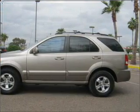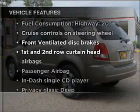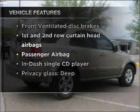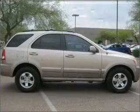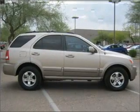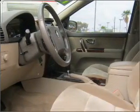The sunroof lets fresh air in. And with these notable features, you won't want to miss out on the opportunity to own this amazing vehicle. Air conditioning, power door locks, power windows, power steering, cruise control, power mirrors, an AM/FM stereo with a CD player, an adjustable tilt steering wheel.